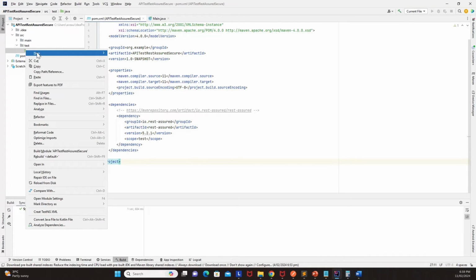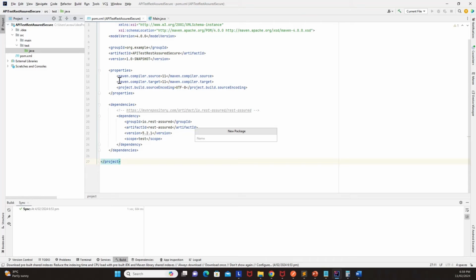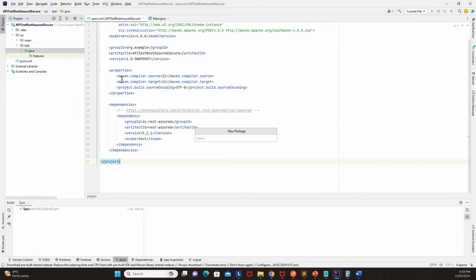I'll right click on Java, select New, and then select Package. Here I'll create a folder called features. I'll specifically name it features and press enter on my keyboard, and you can see that a new directory is created. Apart from that, we will create one more directory. I'll right click on Java, select New, and go into Package, and over here I'll name it step definitions.